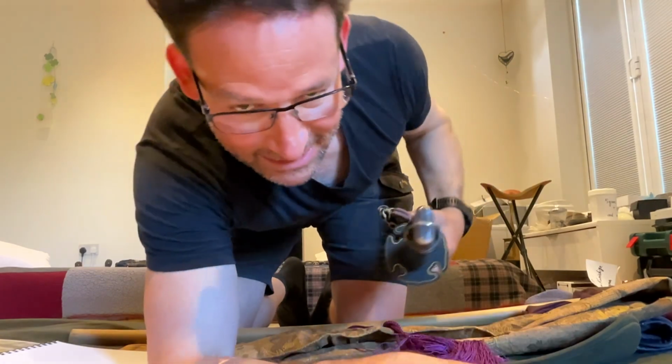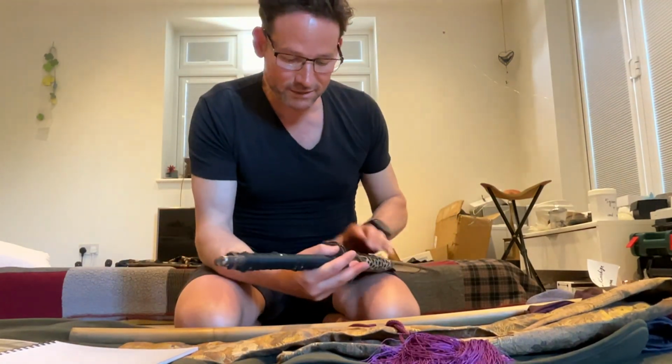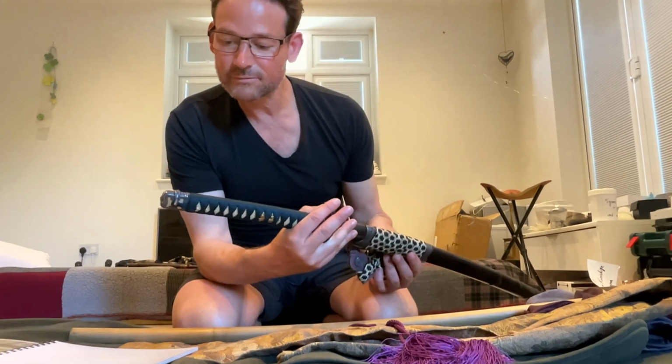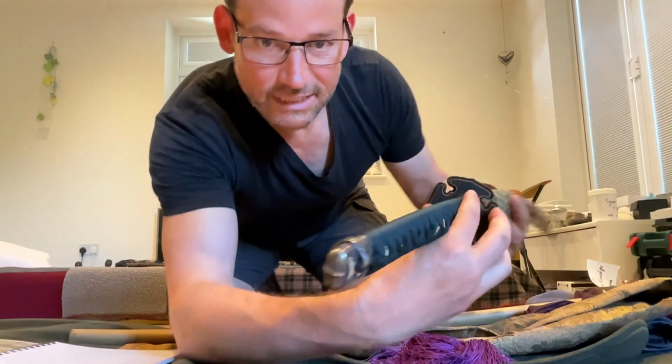I mean, everybody has to have a Japanese sword in their life. They have to. You have to. There's always something unique to talk about. Always something unique to admire. This is kamakiri.